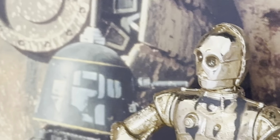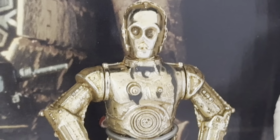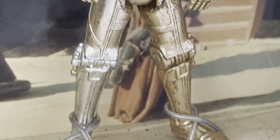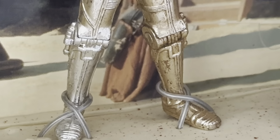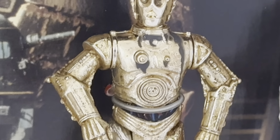Let's move around to C-3PO. Now, C-3PO, well, you can't really get C-3PO wrong. However, the face is probably not the best I've seen on the C-3PO figures. But overall, you can't get him wrong. His detailing is very good. And this was the time when he was pretty much dirty and worn out from going through the desert, and also from being captured by the Jawas.